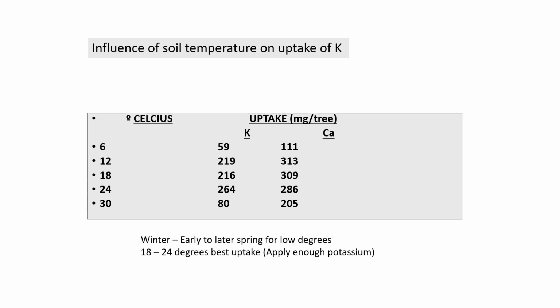And of course your water and temperature go hand in hand. So you need an ideal temperature of 18 to 24 degrees for your potassium to be at its best uptake. But what is interesting and very nice for you is if your soils just dry out a little bit, then you will still have calcium uptake, because calcium uptake can take place at colder soil temperatures.